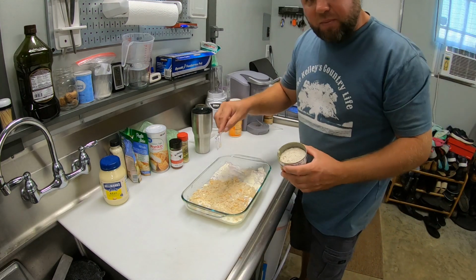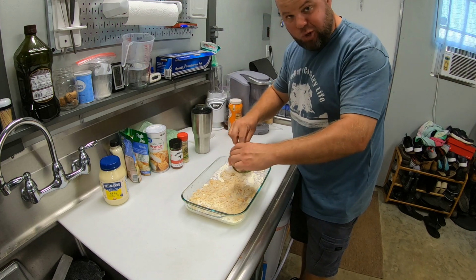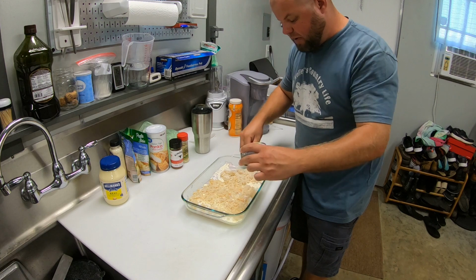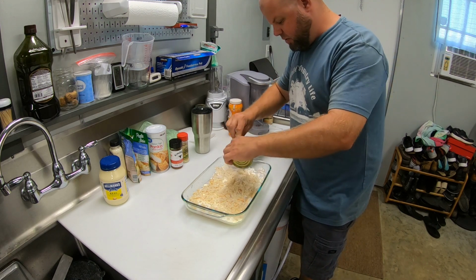And I find that it takes about 2 cans of crab meat for a 9x13 baking dish. And this is 2 different types of crab meat too, but it doesn't matter the flavor. It's all about that crab flavor. It's so good on top of this.